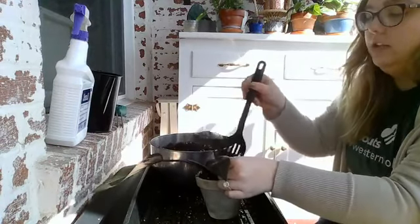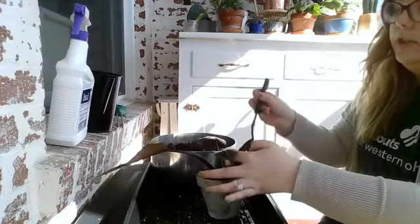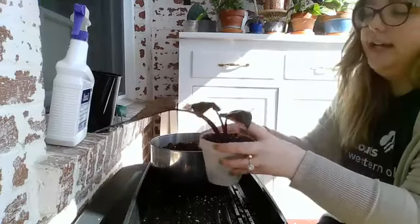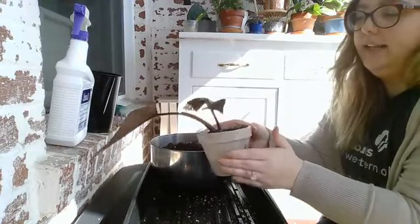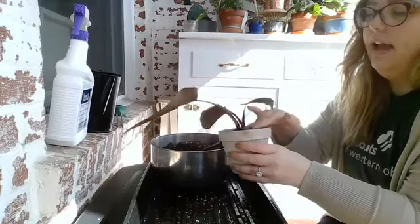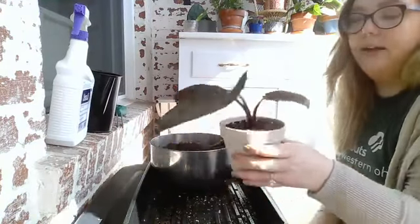So I just like to gently use my little scoop to scoop the dirt in, and then to get it to settle a little bit, you can shake it or pat the pot gently. But I like to use my hands and just get my hands in the dirt and move it around.